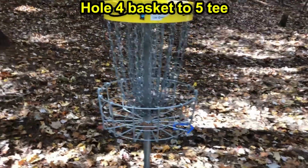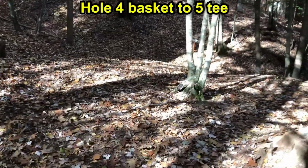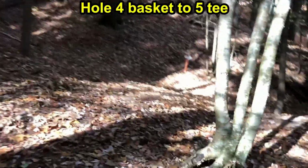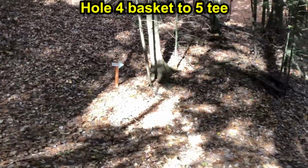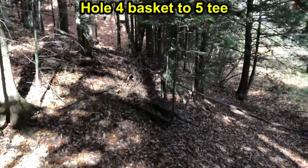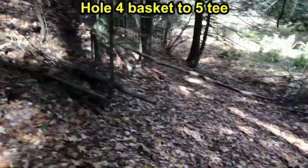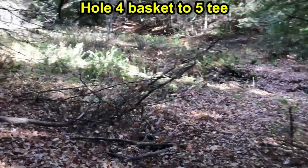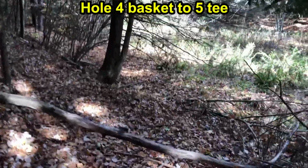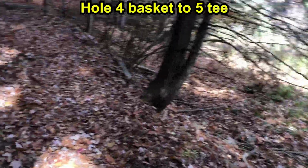Here at the basket of 4, we can see we have another arrow pointing back, sort of in the direction we came. If we go back to the gully, from here we can see we have the tee sign for hole 5. And it's a little not obvious as to where to go, partly because we have a downed tree here this way. But we want to go to the bottom. We want to take a left, sort of go over this downed tree. We don't want to go in the direction of the river.